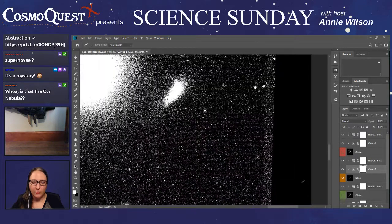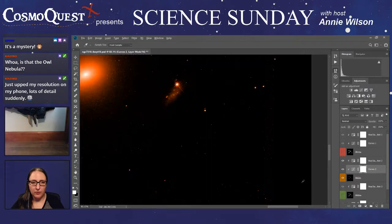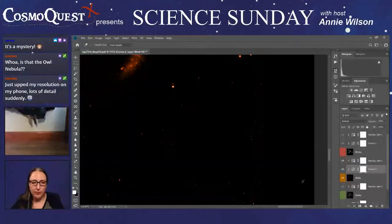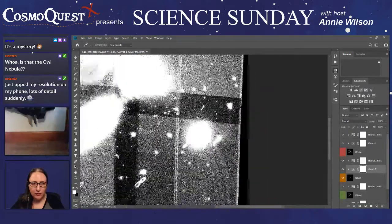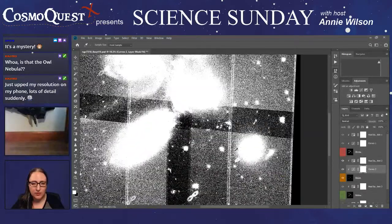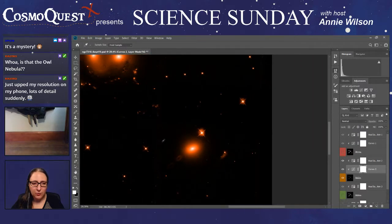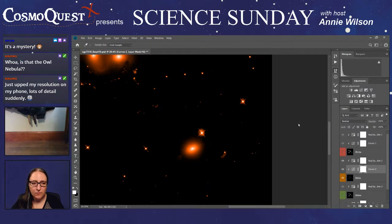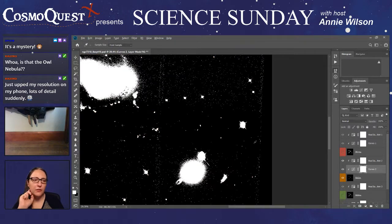So I find it interesting that when I hit Alt, you can see just all of the noise. Never thought to remove the noise first. That might actually be an option. Look at how noisy this image is. That might actually be what I have to do for this one. That did it. That cut down on a lot of the noise.